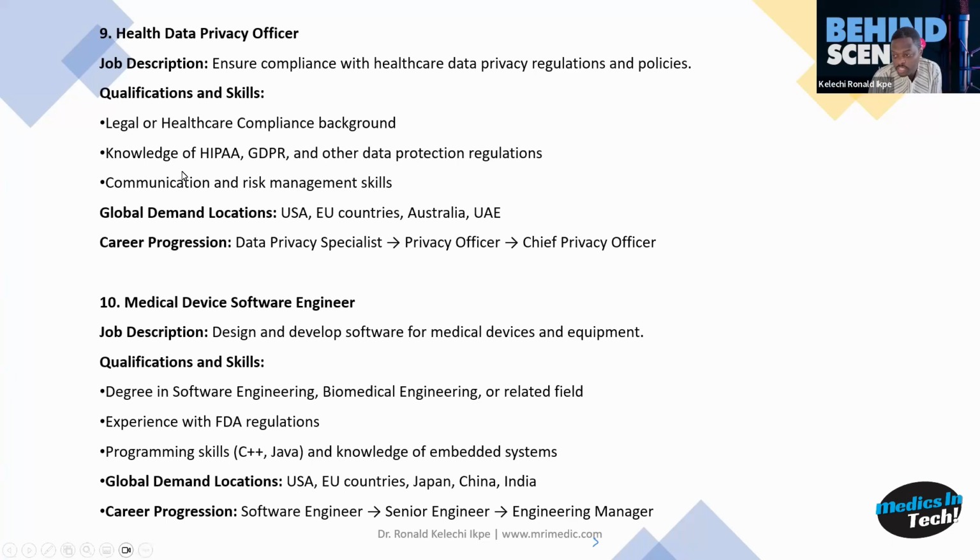Now we'll talk about the software engineers. Even though they work in the background, they are also important and in demand. They basically design and develop software for medical devices and equipment. So a degree in software engineering or biomedical engineering is very important, along with knowledge of FDA regulation and very good programming skills, because there is no way you can be building software without very good programming skills. I know a lot of healthcare professionals who have actually moved into these areas and they're doing very well.